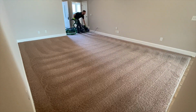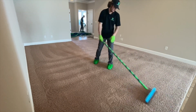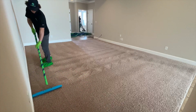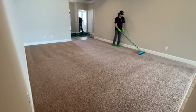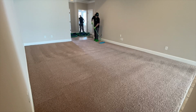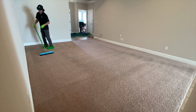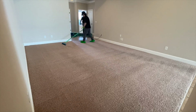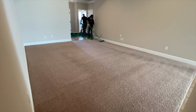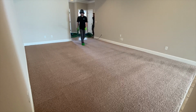But Espen's about to start grooming out the swirly marks from the rotary extractor, and this also separates the fibers and allows for a little bit faster dry time. But mostly it's cosmetic and aesthetic. It just leaves the carpet looking a lot better when we're done cleaning it than leaving the little swirly marks. I really don't care. I think the swirly marks kind of look neat, but Angela, if she saw this video and saw that we didn't groom it, she'd probably throw a fit.